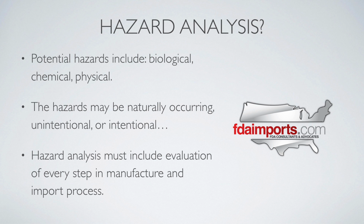But a brand new category FDA now has authority to regulate are intentional contaminations. Those kinds of contaminations that ordinarily occur because of fraud. This is a new authority given to FDA in large measure because of the melamine event, where melamine was found in so many different food items that were being imported into the United States.